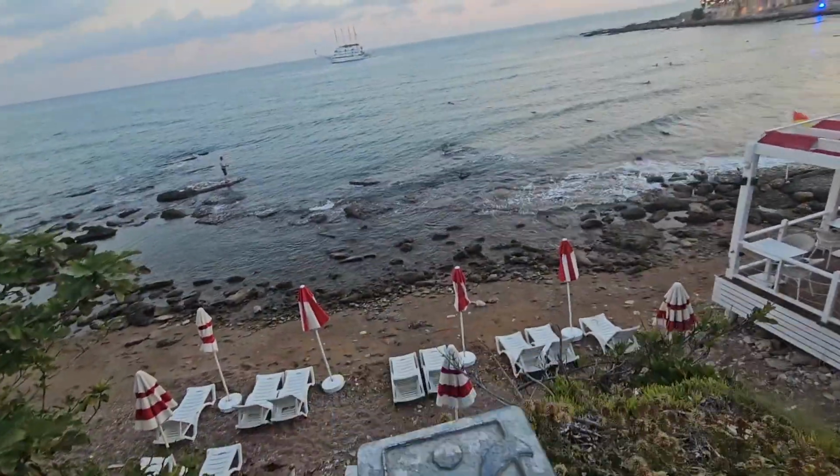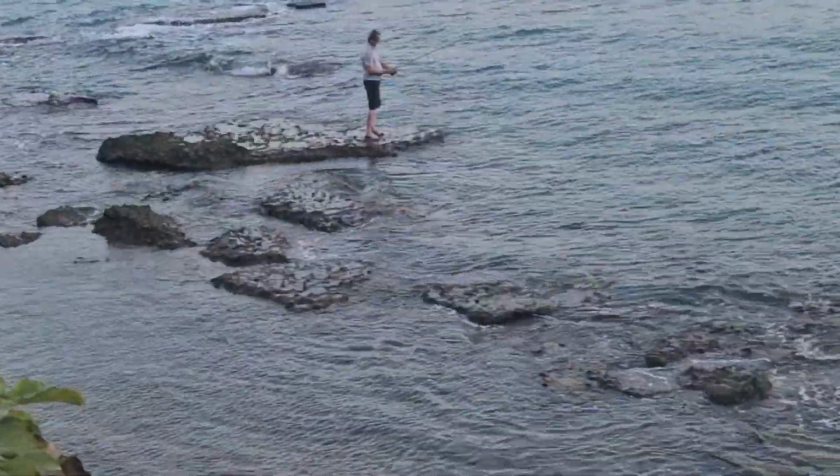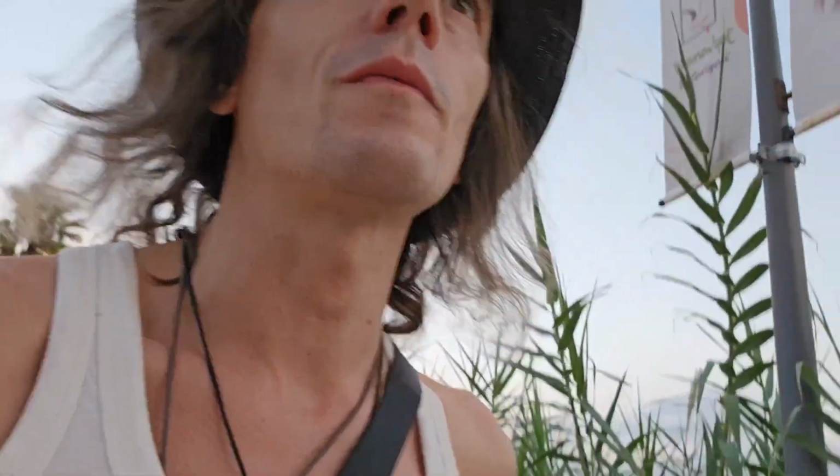See all the archaeological sites beneath. If I was going to cover all of this area, it would be an extremely long video. So I think every time I say I'm going to sign off, I see something more interesting. I keep walking for a bit.